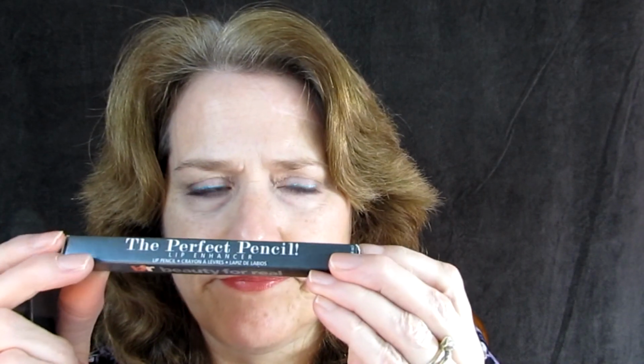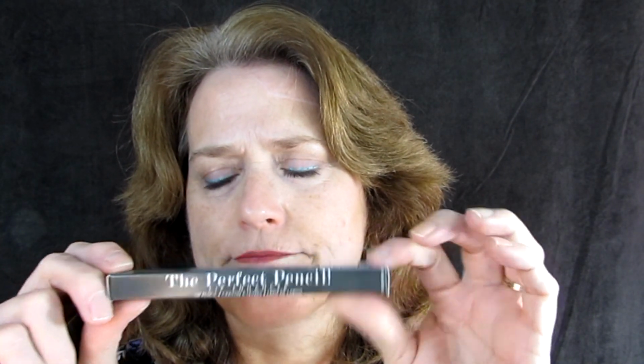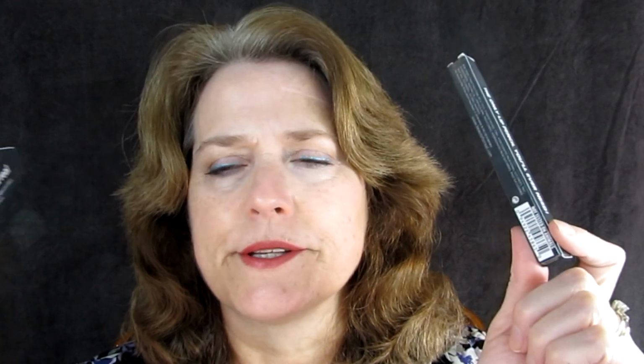It just feels good. So I have to say, I'm not wild about the pencil. This is really dry, and even though I sharpened it, it still feels dry. But this stuff compensated for the dryness of this lip pencil. Only problem is, if your first experience is putting on the lip pencil, it's not a real pleasurable experience. So where this stuff is a hit, I hate to say it, but this pencil is a miss. Sorry, Beauty For Real. No, no good. Fabulous.